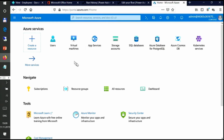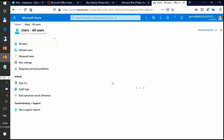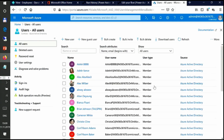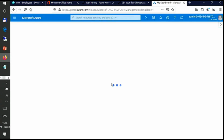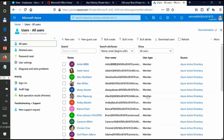And here is my Azure portal with the same tenant. And I can go to the users and I can see that there is Andrey Baludin as a new user here. Wow, it's magic. Thank you.